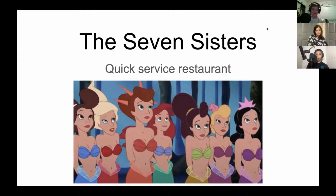Anyways, so I got the Little Mermaid, and I was really, really excited about it. So this is my quick service restaurant. I call it the Seven Sisters. You'll see why in a little bit. Each food dish is inspired by each of the sisters.